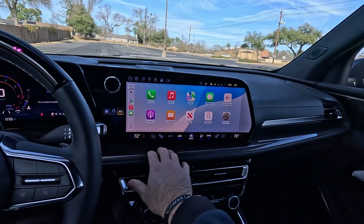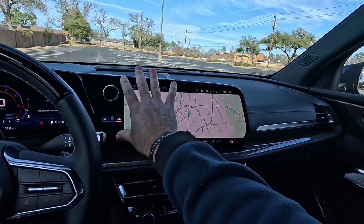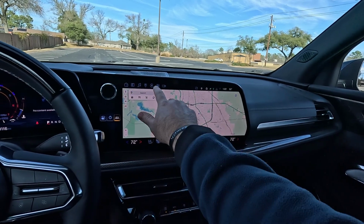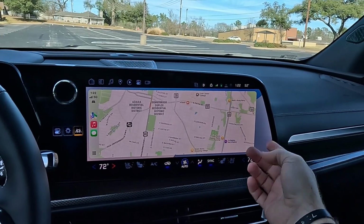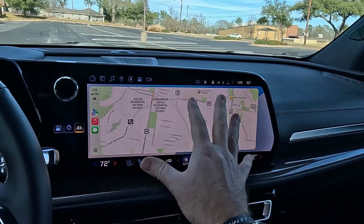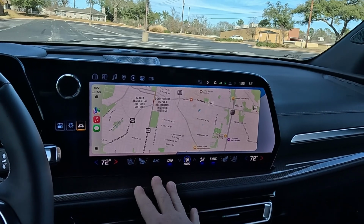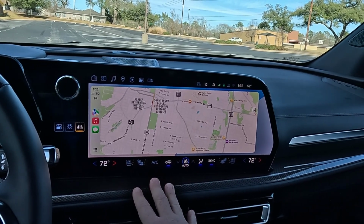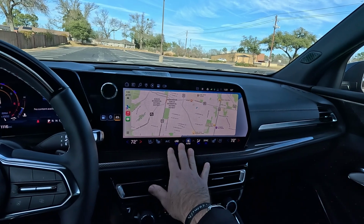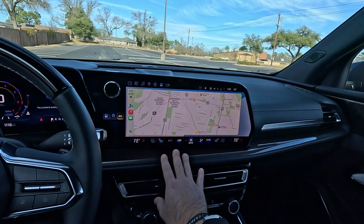While we are talking about this screen, I'll go ahead and put the Google map on the screen, and you can see just how gracious it is with screen real estate, as opposed to the Apple Maps that doesn't quite fill up that same space. So just a slight differentiation there between the two, the built-in versus what you get through Apple CarPlay and Android Auto, which you still get in gas-powered Chevrolets, though you do not get this in EVs from Chevy.